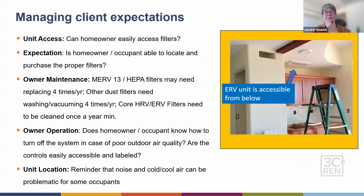We don't get quite so much credit in our mild climate zones, but we are seeing it just as a better way to meet the indoor air quality. So there are certain client expectations. I put this sheet in to remind folks that there are accessibility issues with, can the homeowner access these units?